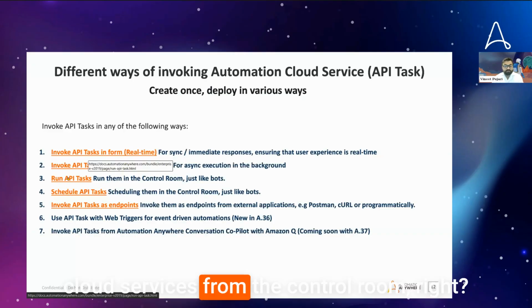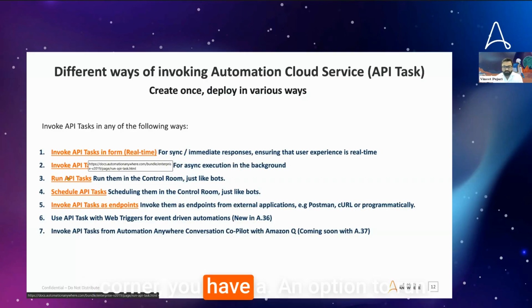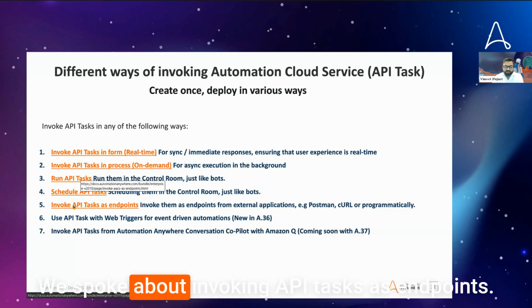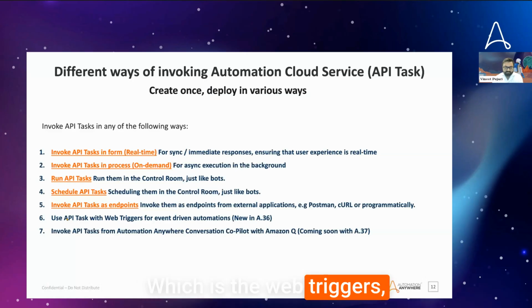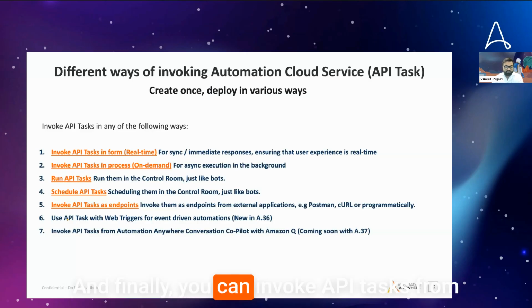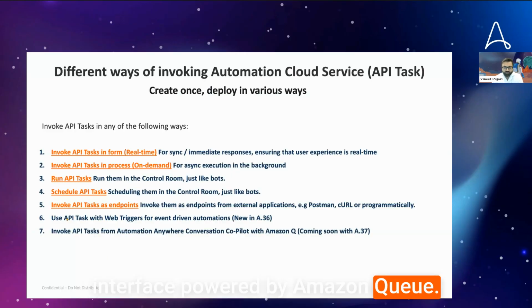you can run automation cloud services from the control room, right? If you are in the public repository, on the right hand extreme top corner, you have an option to run. And then when you click on that, you can select your API task and then run it on demand, right? We spoke about scheduling. We spoke about invoking API tasks as endpoints. We also spoke about invoking API tasks when events happen in external systems, right? Which is the web triggers, which is available starting 8.36 release. And finally, you can invoke API tasks from the Automation Anywhere conversational interface powered by Amazon Q. This feature is coming in 37 release.